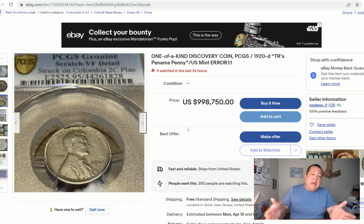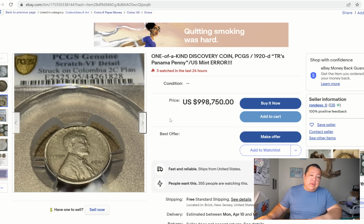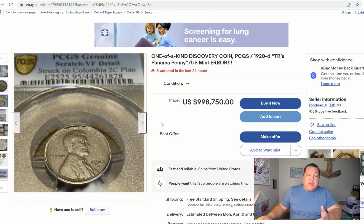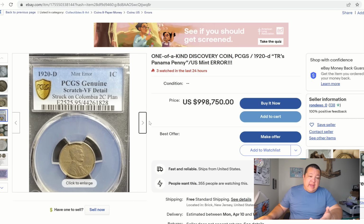So in this case, this coin right here was struck on a Colombia 2 centavos planchet. All right, so I have no doubt in my mind that is quite unique. What we do know is that the U.S. Mint, way back in the day, during the era of World War I to World War II, they were responsible, specifically the Philadelphia, Denver, and on certain occasions the San Francisco Mint, for producing a good fair portion of the world's coinage.